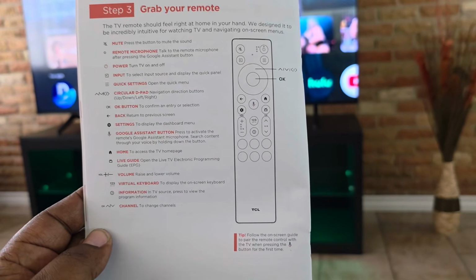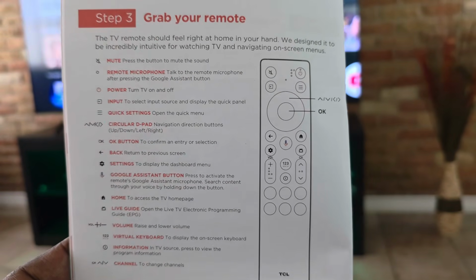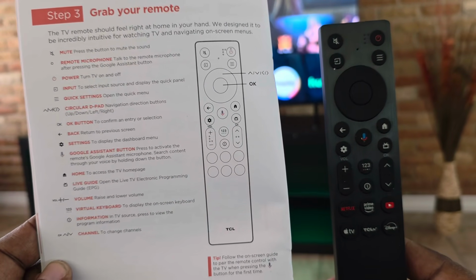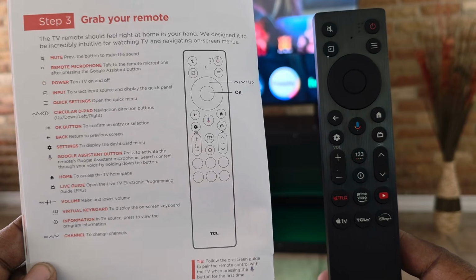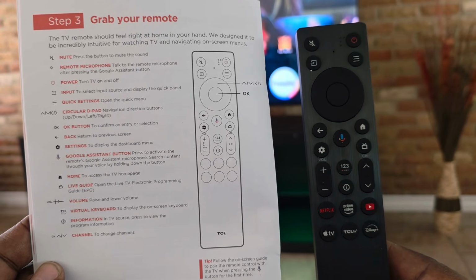So this is the remote control features right here, guys. And this is all that it has to offer. Here's the remote control right here. It's not backlit or anything like that, but these are all the functions right here that you can go through, and they work well. So let's go ahead and talk about the TV a little bit more.